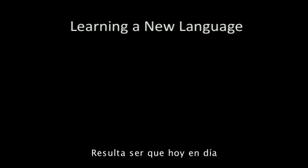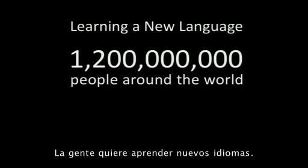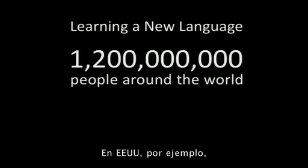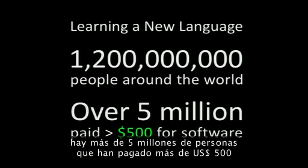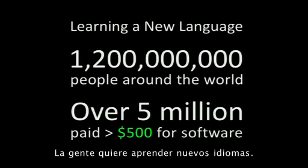Okay, so it turns out that today there are over 1.2 billion people learning a foreign language. People really, really want to learn a foreign language, and it's not just because they're being forced to do so in school. For example, in the United States alone, there are over 5 million people who have paid over $500 for software to learn a new language. So people really, really want to learn a new language.